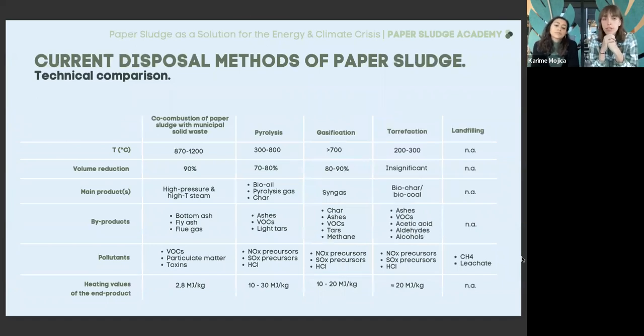And in this table, we have an overview of, in the first column, the most important parameters which we thought should be compared. And then we have the already mentioned co-incineration of paper sludge. But we also have certain other waste-to-energy processes, such as pyrolysis, gasification, and torrefaction. And then we have landfilling at the end.